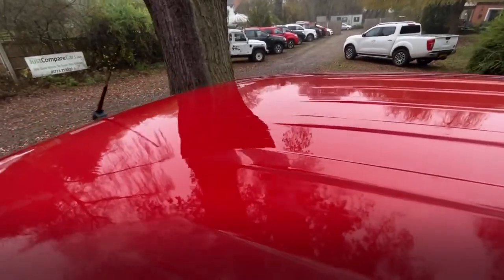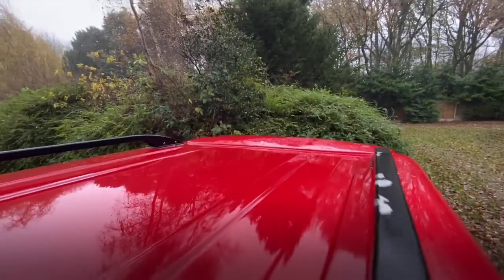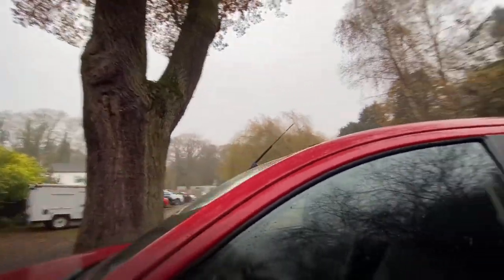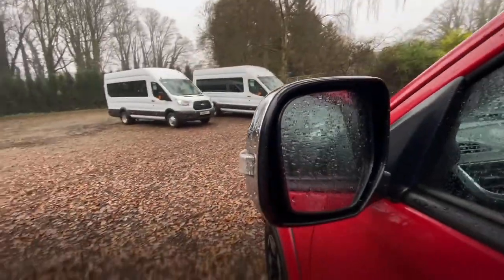Roof is in good condition. And as hopefully you can appreciate, there's no damage, no marks, no scratches. And the same for the canopy as well. We'll come on to that in a second. Mirror back's in good condition, there's no damage. Same for the mirrors itself.